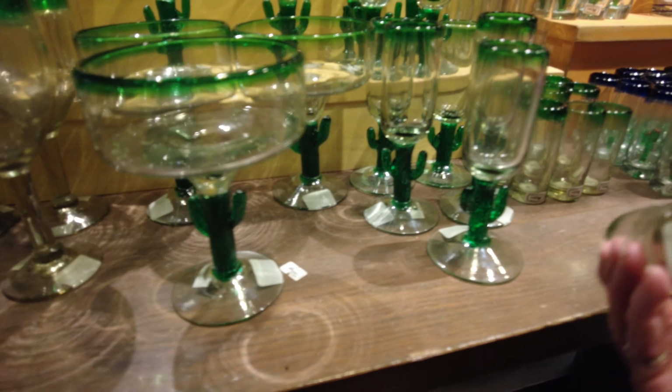Oh, this is beautiful. I saw this in Disneyland. A wooden tray. I think it's about $50. And then they have these plates. And they're all hand painted. But there's four different plates. And they are $40. And then they also have coasters.